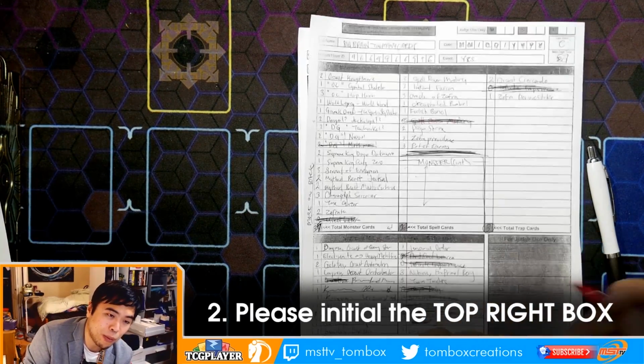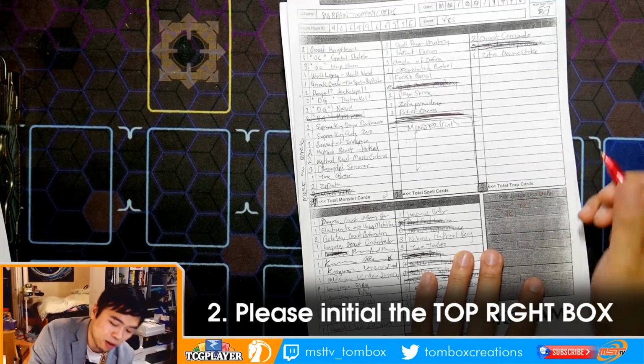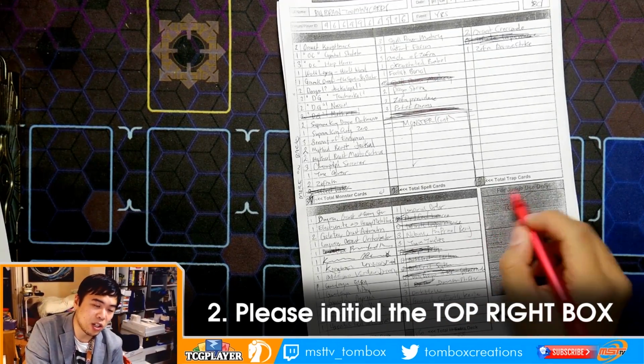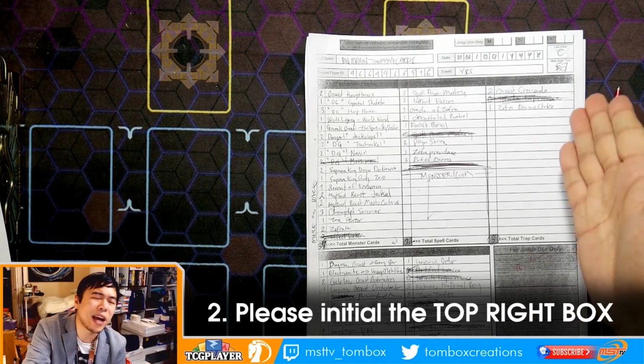Judges will be putting their mark right here, the initial right here, and is the deck list checked, they'll just put a check right there. So usually that's where the judges go. This is for the player, and this is what the player put in their deck total. Please count your deck.